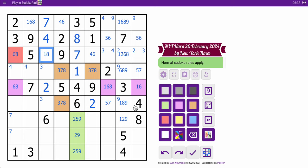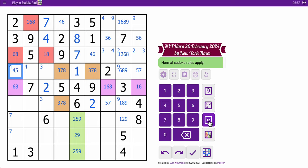I've got a 1, 6, 8 sitting in box 1 in an awkward spot. But 6, 8 is in there, so I've got 1, 2, 3, 6, 8 in column 1. I need 4, 5, 7, and 9. This isn't 7. That's not 7, it's also not 4.